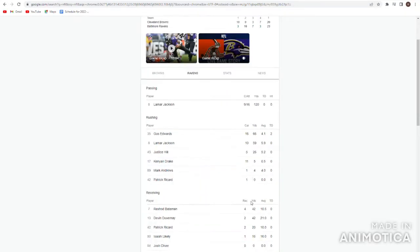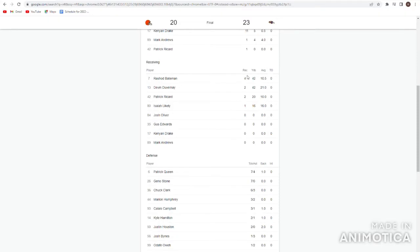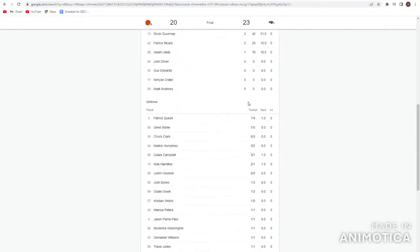They ran the ball really well. Kenyan Drake should not have gotten 11 carries, but he just wasn't hitting the holes right. I'll just say it is that. Gus Edwards wasn't the most efficient, but pretty good game by him. Shot Pittman 4 for 42. None of the receivers did a lot because, again, they threw the ball 16 times.